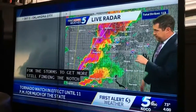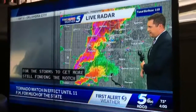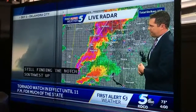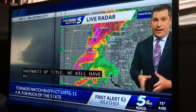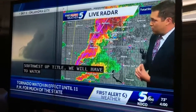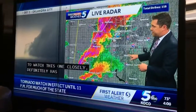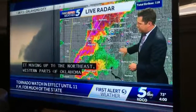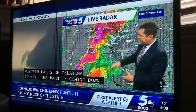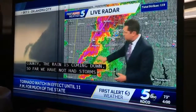If you're in Oklahoma County, western parts of Oklahoma County, as you go to Canadian County, definitely the rain's coming down, and it is heavy. And I know the afternoon commute is going to be very slow today. So far, we haven't had the storms yet move into Moore or Norman. The air mass is still very much unstable here over Cleveland County. We're going to have to see how these cells move up to the northeast.